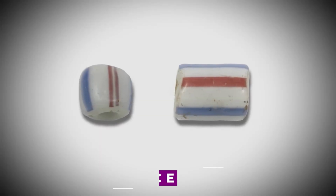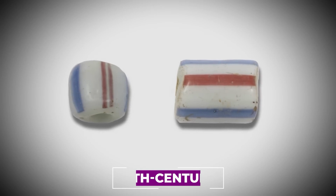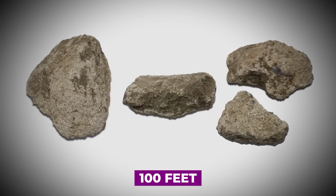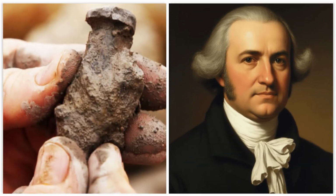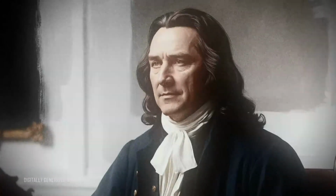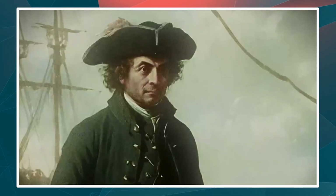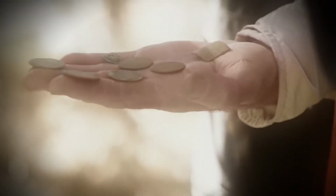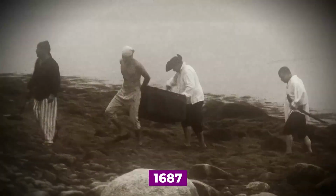The discoveries include 17th century trade beads, a mortar-like material matching soil samples from over 100 feet deep in the Money Pit area, and iron tools linked to Sir William Phipps, a 17th century English politician who conspired with a high-ranking Freemason named Andrew Belcher to bury a vast cache of Spanish silver and gold on Oak Island in 1687.